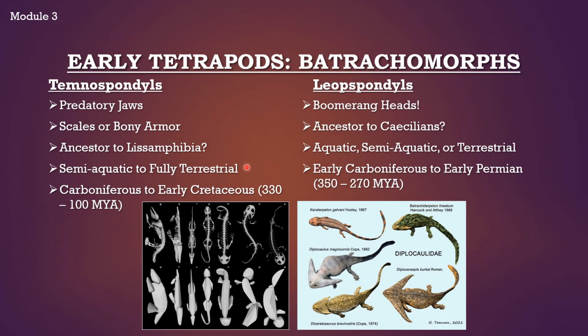Our early tetrapods now, we're talking about our batrachomorphs. We've got two different groups here to take a peek at, the temnospondyls and the lepospondyls. The temnospondyls were very diverse. This picture here is kind of a body map of what their body mass would have looked like based off of their skeletal features. For the most part, all of them basically had very predatory jaws. So for the diversification of body plans, they had a whole bunch of different prey to look at on land. So they had to increase their jaw capacity, basically.